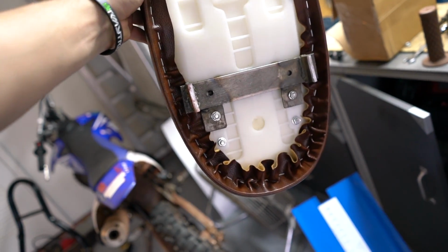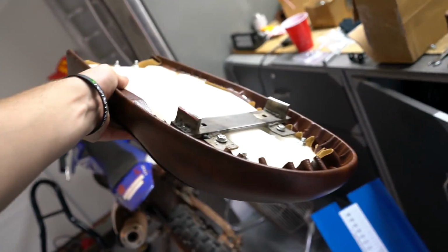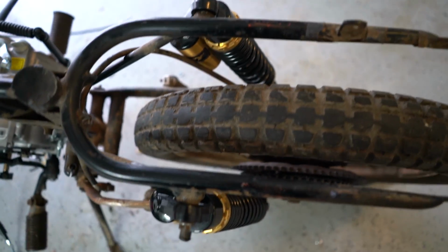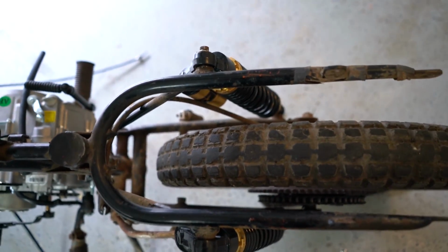After a little bit of welding and grinding, I got a little seat mount going for me right here. Now I need to stick it on the bike. To weld on here, what I'm going to do is I'm going to sand the areas down, prep it and stuff like that, and then just weld these tabs to there. And that'll be the rear seat mount.